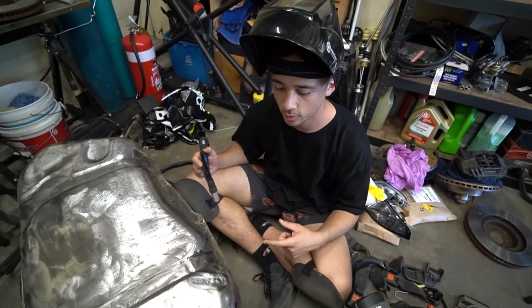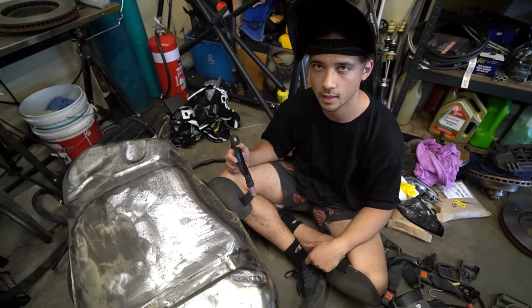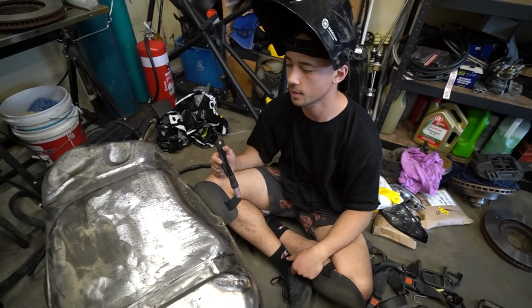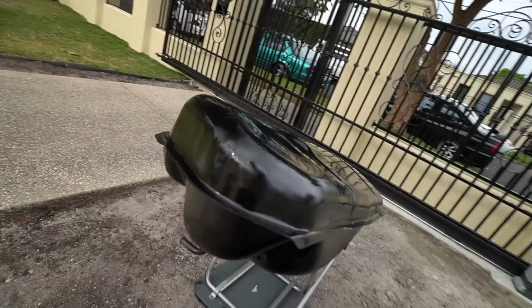Alright, well, we got the holes all welded up. I'm gonna grind it down probably, just to make sure that the welds are okay, and then spray paint the whole thing in black paint. Should be sweet. After welding and cleaning, we painted the tank and it came out spectacular. Okay, after a little bit of work, we finally have the fuel tank looking like this. It's nice and dry now.